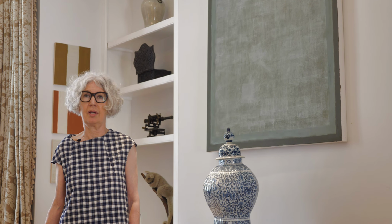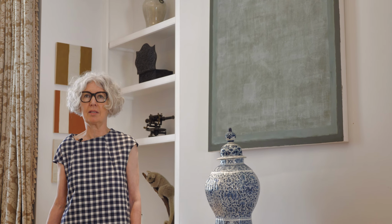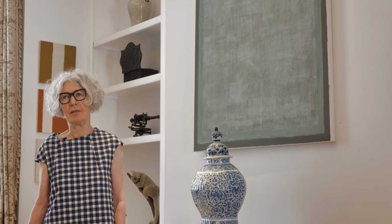So with this one, I've done the second green layer, and then I've put a third layer on, but this time it's not fully painted, it's done with a dry brush, so you see the colours underneath. And the next layer is a much paler, bluer colour, and again it affects the greens as well. And so it gives a surface that has life in spite of its simplicity.